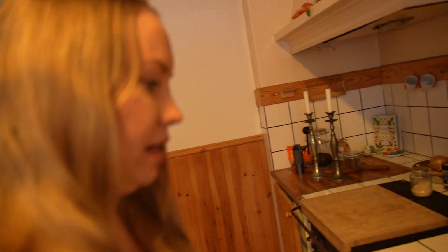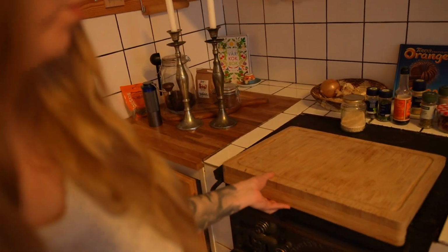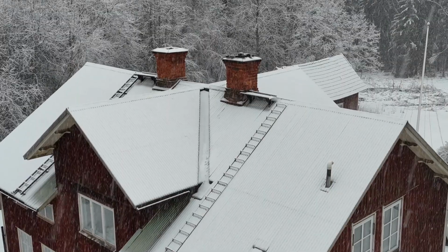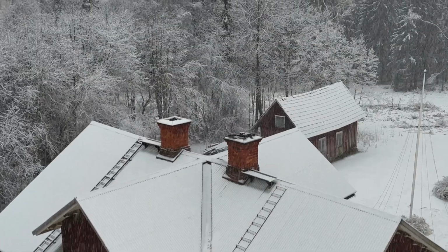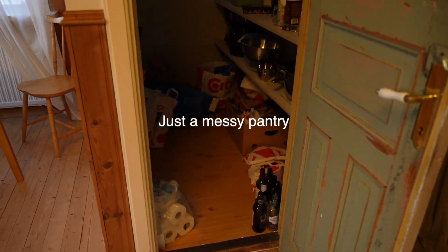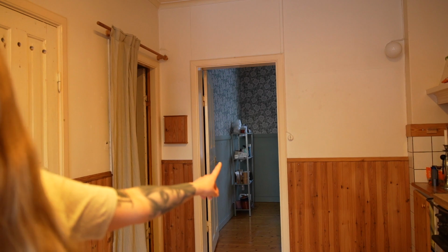As far as the kitchen goes, we have an electrical stove, and then we have a wood burning stove, which is currently not in use, because we have to fix our chimneys, and that is our first priority in this house. That room here connects to the living room, so I'm gonna show that one last.